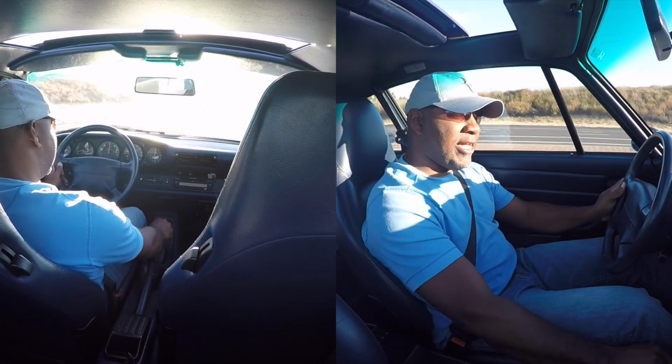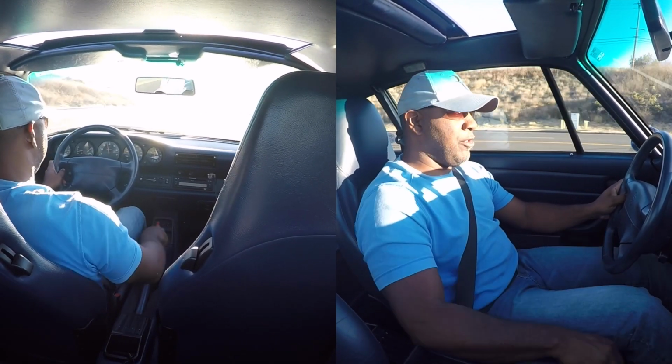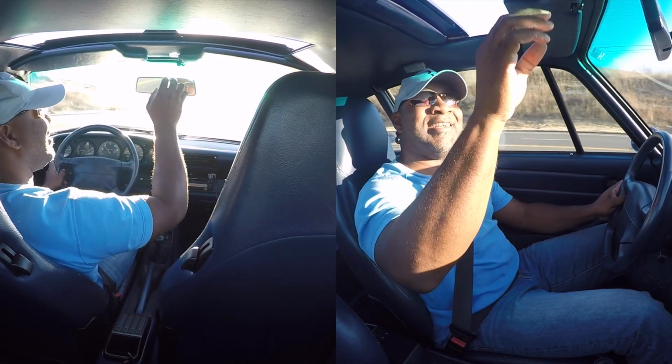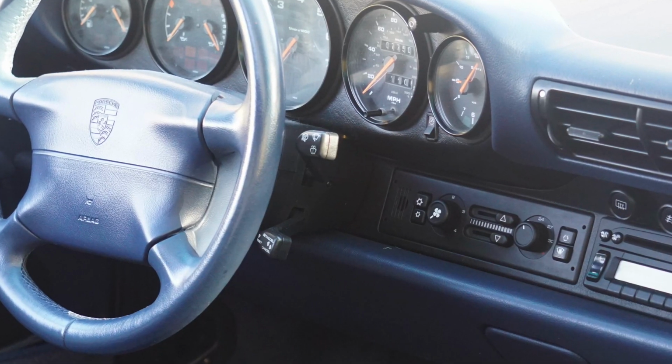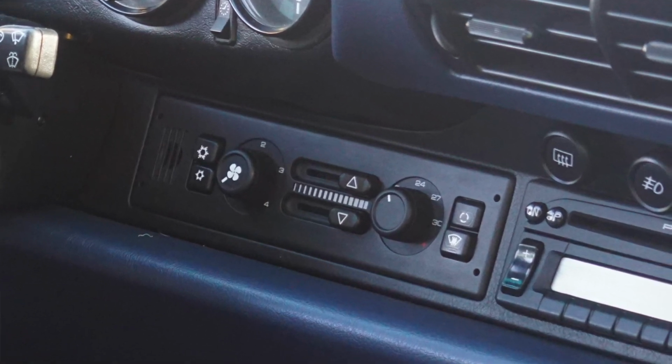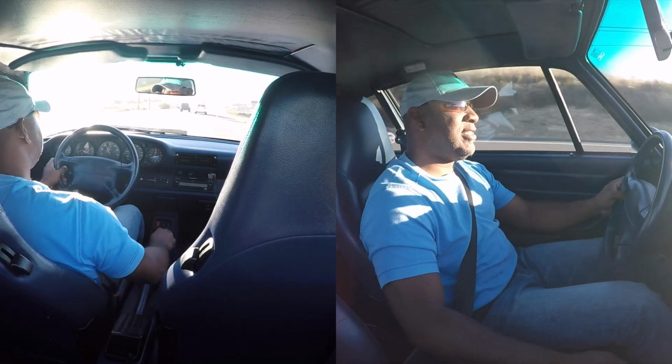Fog lights are on the dash. Defrost is on the dash. And they're knobs. They're just very, very... I just reached up for the sunroof. It's not there. It's here. They're just little knobs, like you'd find on a Volkswagen from 1966.